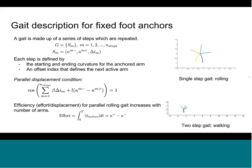So let me just show you a couple results. There's a condition here that, if met, guarantees that the starfish will walk in a straight line. That's what we call the parallel displacement condition. Gaits. There's a whole language here that Will has created for describing gaits as a series of steps enumerated by M, which goes up to the number of steps in a particular stride, which then is repeated for the gait, and it corresponds to the starting curvature and the ending curvature of a particular arm, and then the number of arms that you skip to actuate in that sequence. And so it's a very rich family of gaits. And you see some examples here. We have metrics for evaluating effort in addition to displacement so that we can characterize efficiency.